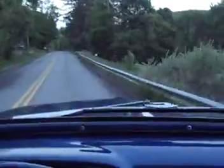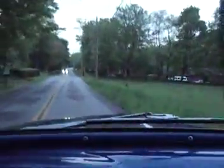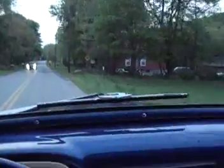It's pretty quiet right now. It's easily remedied with just the change of a muffler, a Flowmaster, something to that nature. The exhaust going into the muffler is 2.5 inch, coming out it is dual. It's single going in.